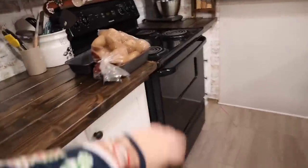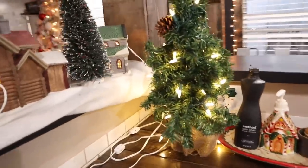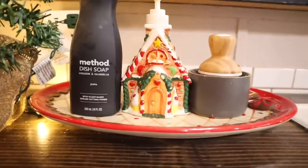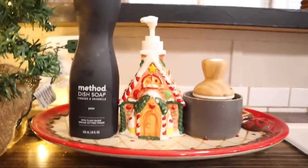This is for dinner, so don't mind it. I got it laying out here. But over here, I just had a tree that I had from, gosh, 3-4 years ago, probably. Put some lights on it. Found this stuff at a yard sale, a church yard sale. So I added it there with my Method dish soap and my little sink scrubber.